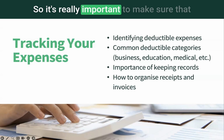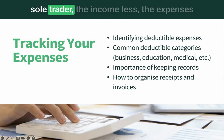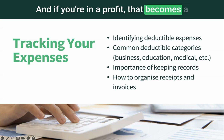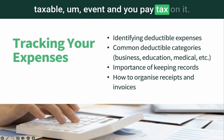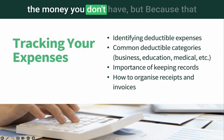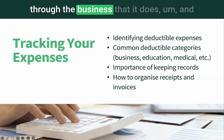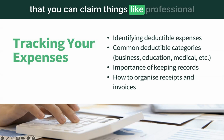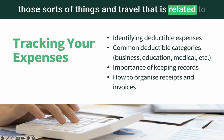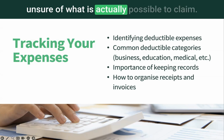All right. While that's happening, I'm going to jump into the expenses side of things. It's really important to make sure that you are claiming everything that you possibly can, especially as a sole trader, because the income less the expenses leaves you with either a profit or a loss. And if you're in a profit, that becomes a taxable event, and you pay tax on it. The way that you can reduce that is by claiming legitimate things. I'm not saying go and spend more money you don't have, because that also doesn't make sense all of the time, but it is important to make sure that if it can go through the business, it does, and that you can claim things like professional development and business conferences, and travel that is related to business, which a lot of the time gets paid for out of personal expenses because we're unsure of what is actually possible to claim.